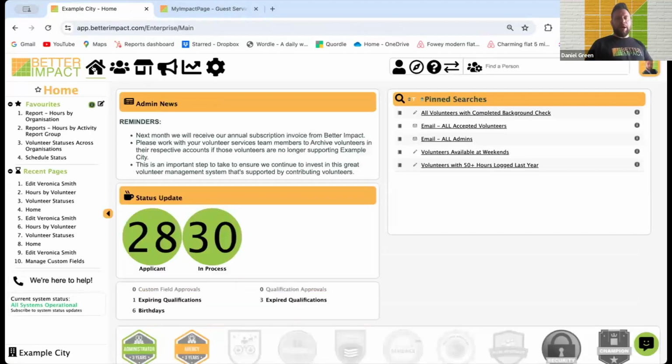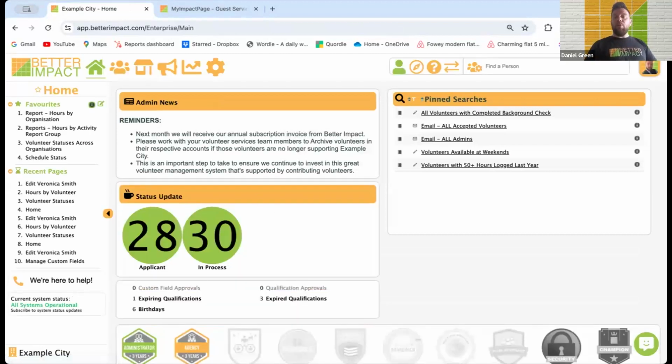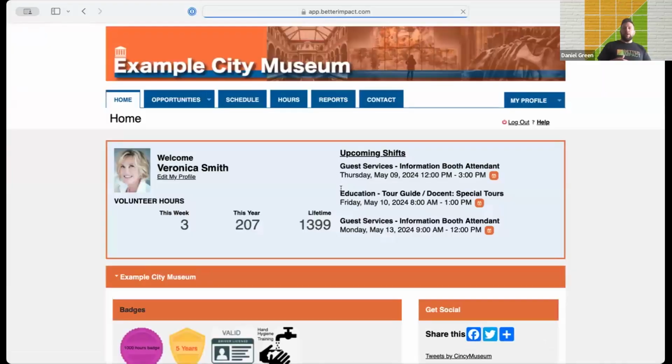But what I'm going to show you now is what it looks like from the volunteer's perspective as well. So I'm just going to move my screens over. And here we go. So again, I'm using Veronica Smith. So this is what the volunteer sees. This is the My Impact page. Obviously, this is the desktop version, but she will be able to access this on the app as well. She's part of Example City Museum. So there we go. You can see she's got the branding of Example City Museum there as well.